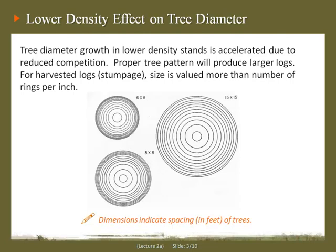Open-grown trees in a silvopasture will require periodic pruning to get at least 16-foot clear logs for saw timber. We will address this more thoroughly in Module 4.